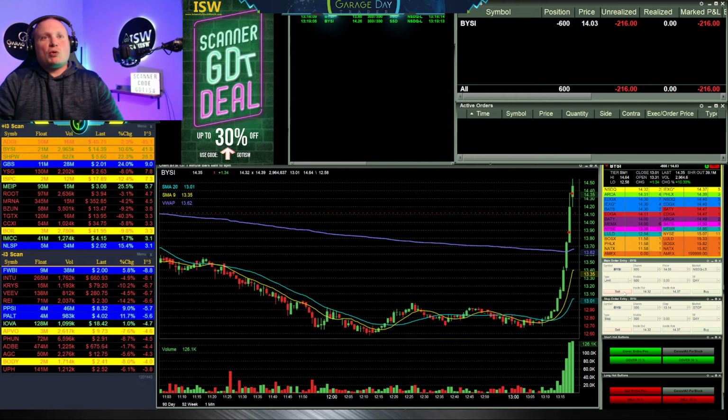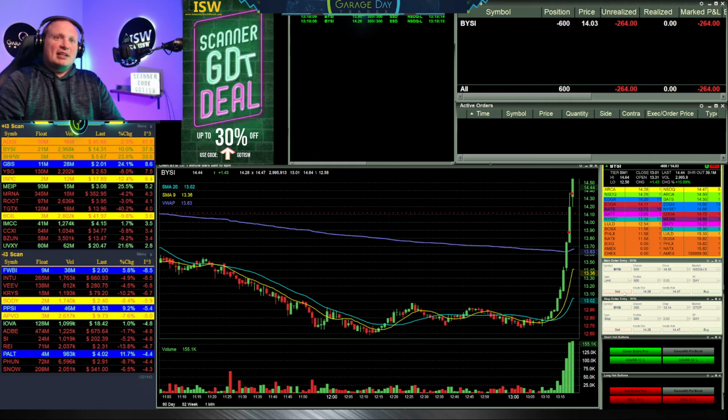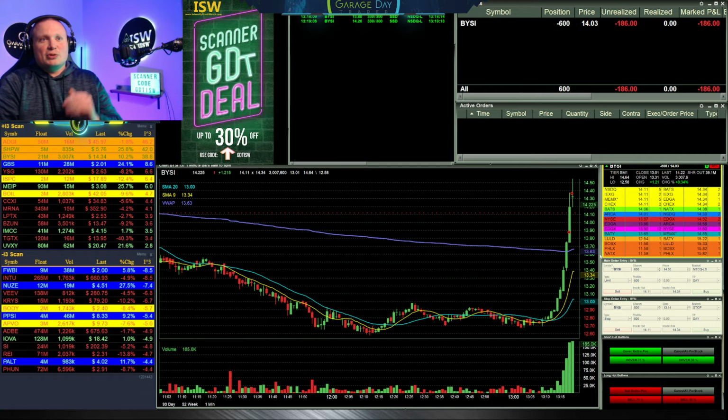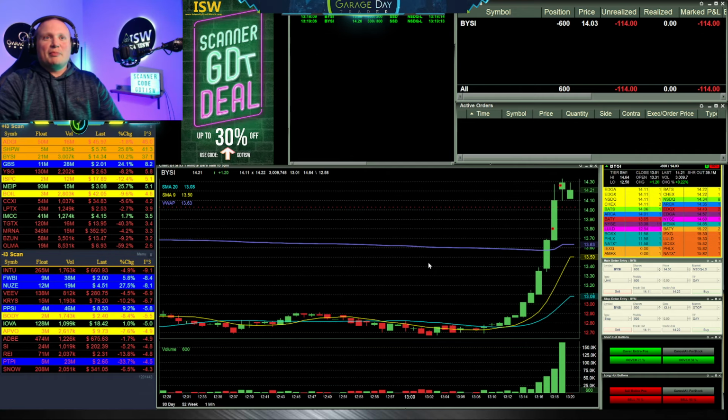It's kind of getting stuck at 1450. It's not getting through. It's not getting through. So it's starting to look like it may fail to the downside. You can see the bid all of a sudden shoots down real fast there, down about 20-30 cents.